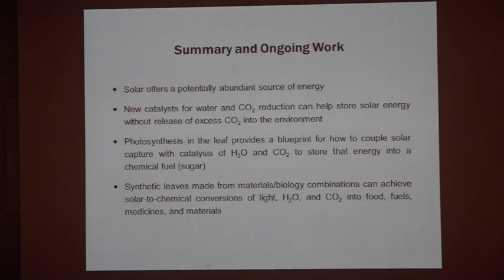And so with that, I just wanted to close to say that solar offers a very abundant potential source of energy. It really dwarfs the human energy needs of today and tomorrow. But new catalysts are really needed for the two key reactions to help store that solar energy without release of excess CO2 in the environment. And so hydrogen production from water splitting, as well as any form of carbon dioxide reduction, can help this problem.